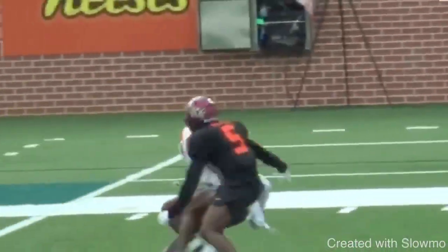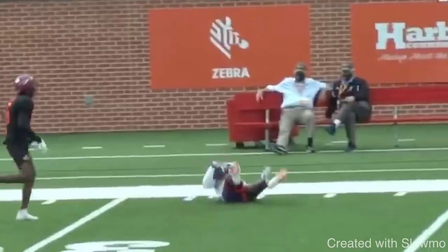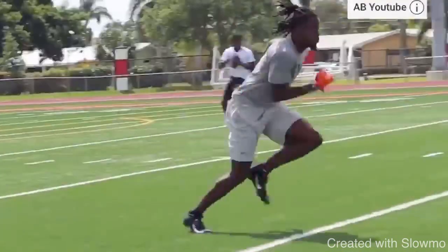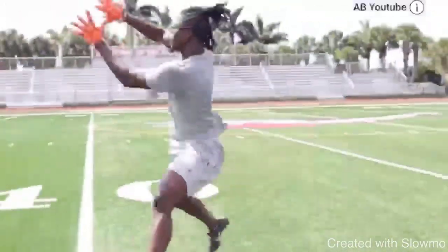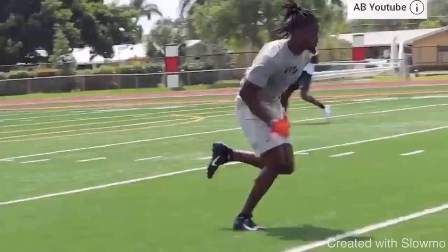So making sure that we create that energy and we don't pop your chest up and then have that pause. So now let's take a look at this route from Jeudy, right? So let's watch him here. He snaps, but you see how there's no pause right there. He's smooth in and out of his breaks, right? And Jeudy's one of the best route runners around, right?